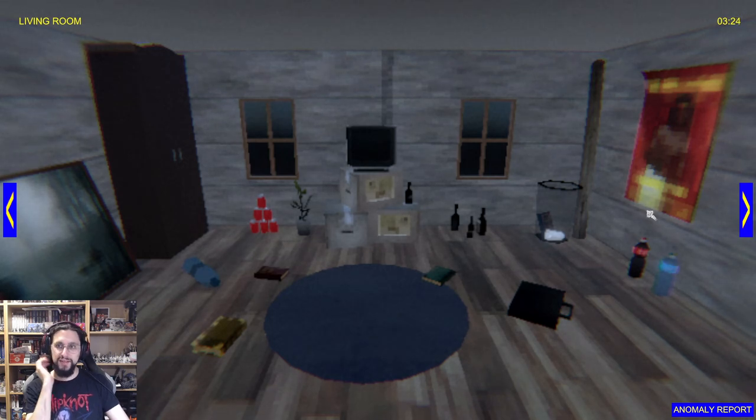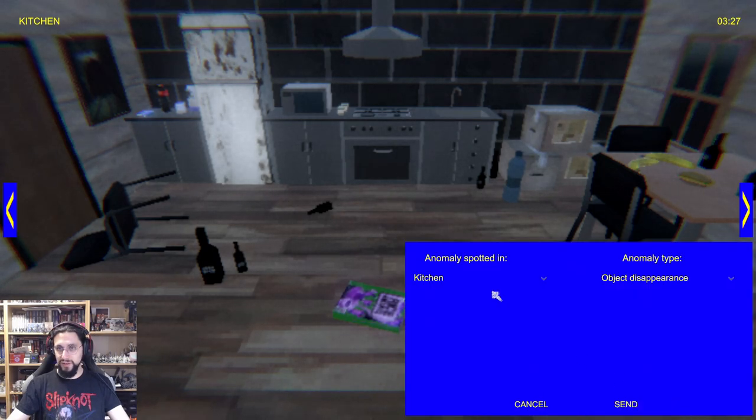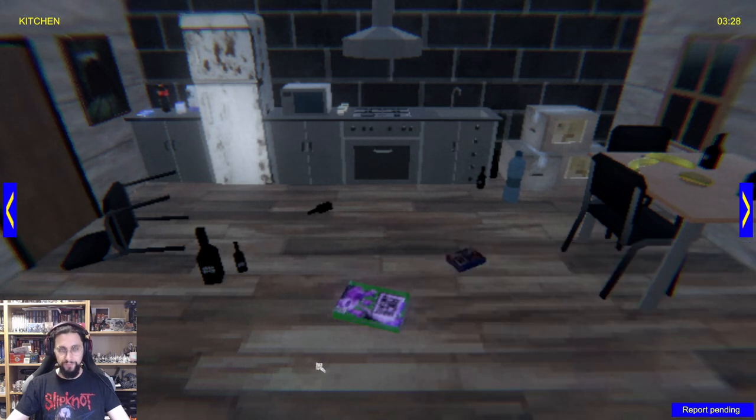Wine bottles, regular size. The bottles haven't changed. Three books, briefcase, rug. Is it a rug? No. Water bottle seems fine. Okay, three foodstuff. One big bottle here. Oh, it's already in the kitchen. Object growth. This is fine. Chair is here.